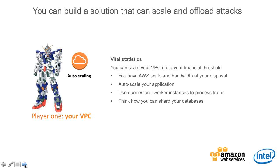If you've ever worked in traditional data centers where you've got fixed links, you might have 1 gig to the internet or multiple 10 gigs or anything like that. Eventually you'll get an attack that just consumes all that bandwidth, crushes your routers and your firewalls, takes all of your thread pools on your web servers in Apache or whatnot, and basically just takes you down.